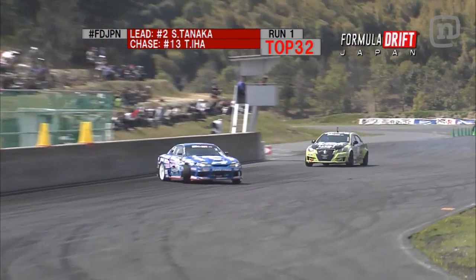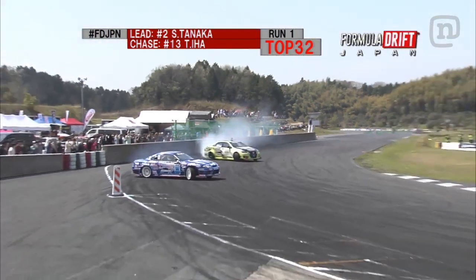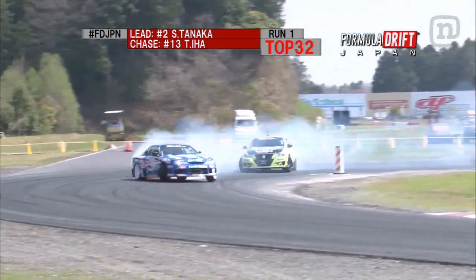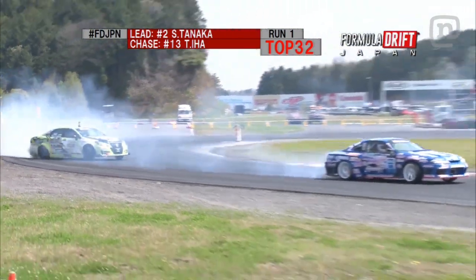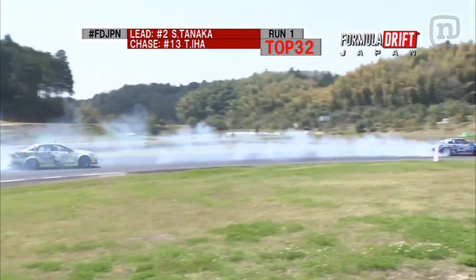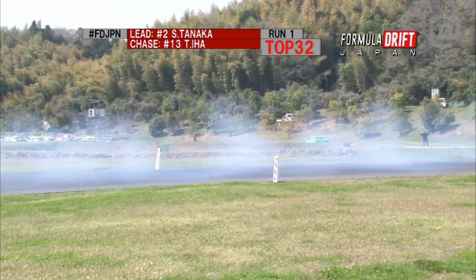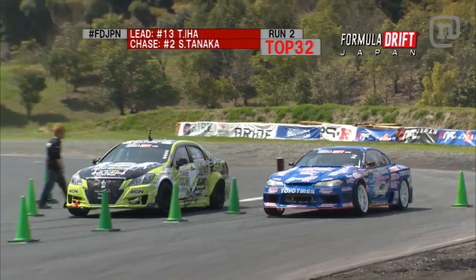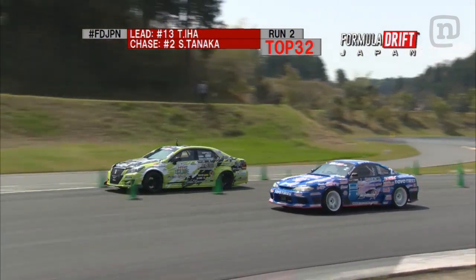So there we go, lead run already, really aggressive in this lead run from Seimi Tanaka. Great line from the lead car. A little bit of a tweak there, setting his car up to flick it hard into the second inner clip over the finish line.